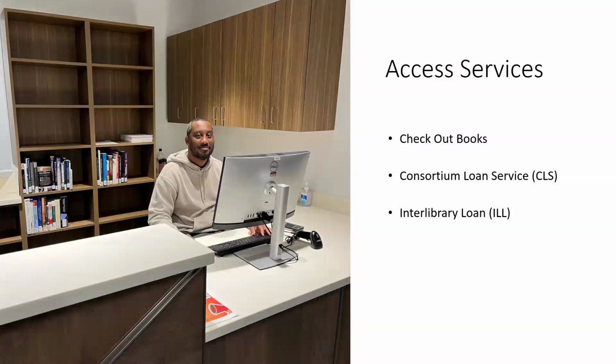At both of our locations, we offer an access services or circulation desk, and this is where you can check out books from our collection. It is also where you can pick up Consortium loan requests, which is when you can request books from our WRLC partners, and I'll talk more about that later in the webinar, or where you can pick up your interlibrary loan holds. And these are when you can request books from all over the world. I'm not going to get into interlibrary loan today, but if you're interested in learning more, there's information on our website under the library services section.